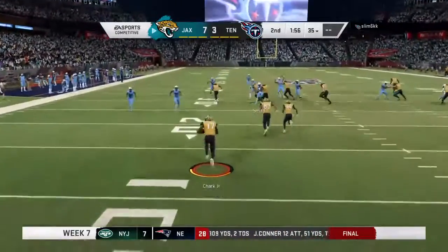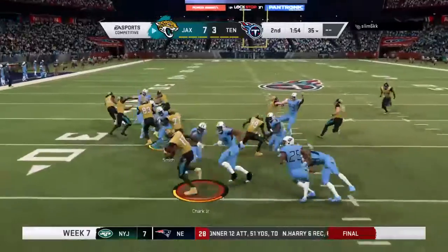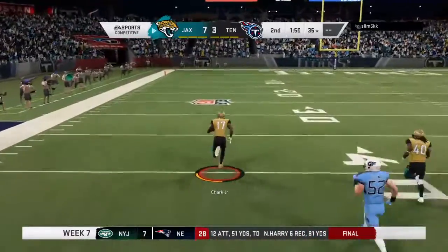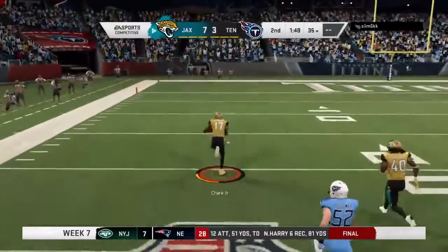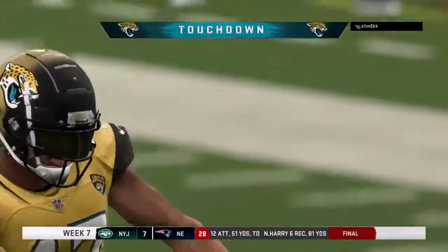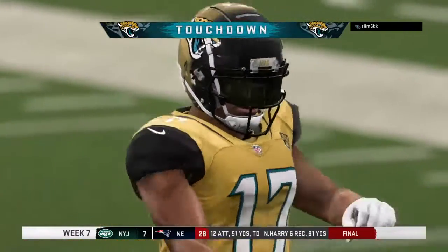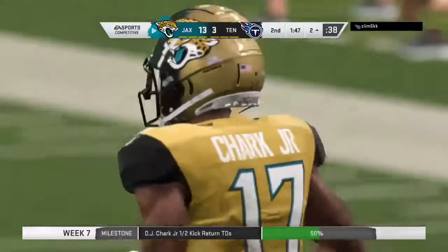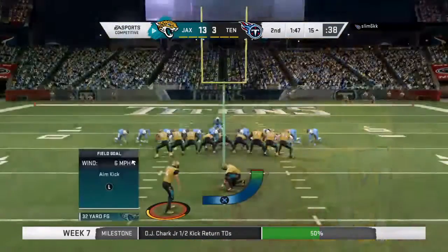This is fielded at the goal line. And I think he's going to go. They're not going to get him. He's at the 30. 10. Touchdown, Jaguars. Officially an even 100 yards coast to coast on the kick return. And the Jaguars are able to widen their lead.